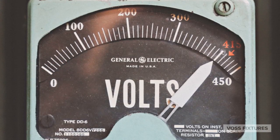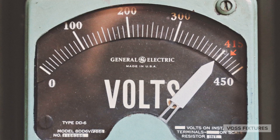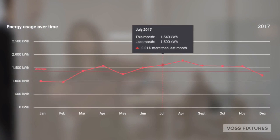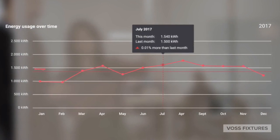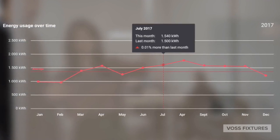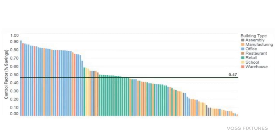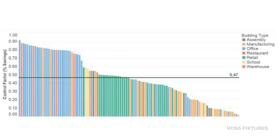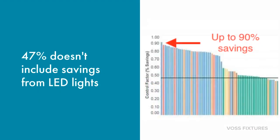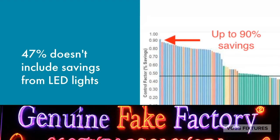Saving energy is one of the big motivators for switching to LED. On average, typical savings over fluorescent products are around 50%. Controls add more energy savings because the lights don't get used when they aren't needed, and networked controls let you track usage over time and spot areas that can be improved. A study by DLC showed that energy savings from networked controls vary by application, but on average they provide 47% savings. That's on top of savings from switching to LED, and some applications saw even higher savings.